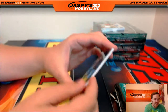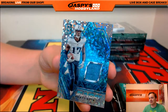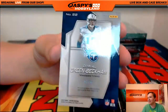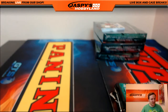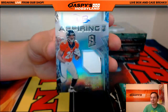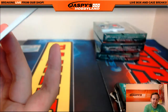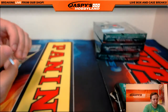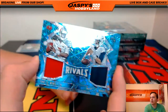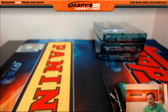So the first one up, we got Sunday Spectacle Dorial Green-Beckham for the Titans, numbered 87 of 99. Tennessee Titans, it's going out to Bruce. We got a two-color patch auto Devontae Booker for the Broncos, Tim Tyler with that, numbered to 199. This is a nice card. We got a Rivals, Jameis Winston, Marcus Mariota, dual patch, 90 of 99. It's like a new design this year, that blue.